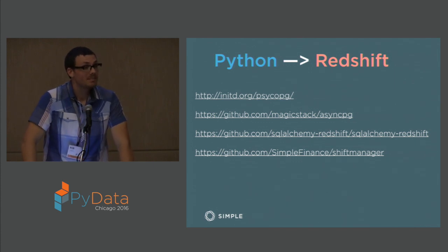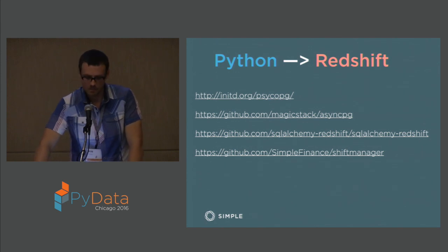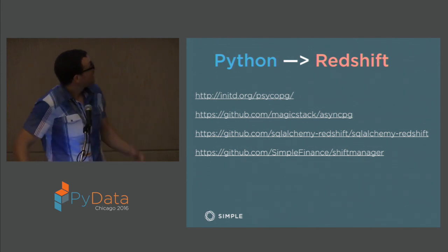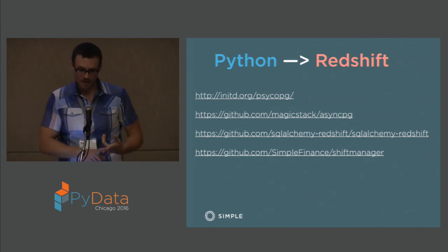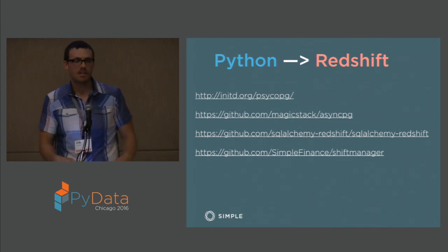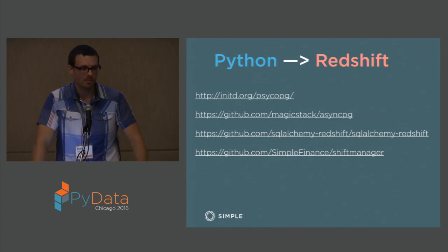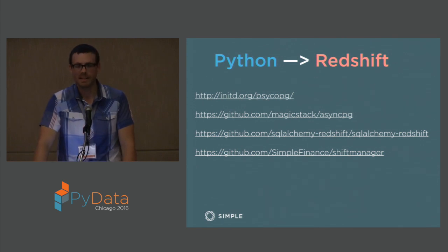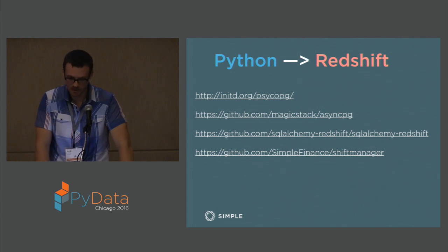There's a SQLAlchemy dialect for Redshift that builds on top of the existing SQLAlchemy stuff with some Redshift-specific operators. And then finally, at Simple, we have an open source library to interact with Redshift called Shift Manager. It's a bunch of helpers, like some for creating users and doing schema reflection, which helps with deep copies of tables, deep duplication, and migrations. And, poorly documented, there are some tools for doing bulk loads of data from Postgres to Redshift, and the same thing with bulk JSON. We probably need to write some docs, but they're in there if you go look at the code. So if you're working with Redshift, you might find some useful stuff in there.